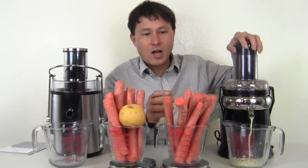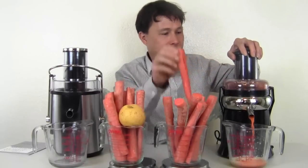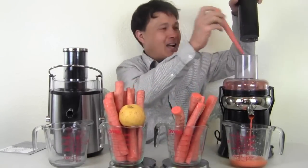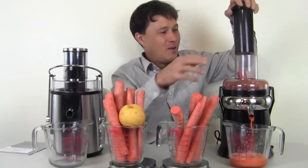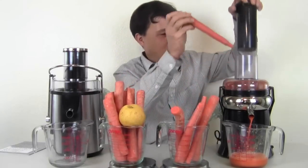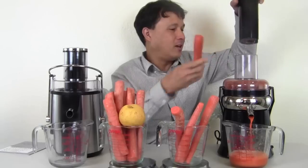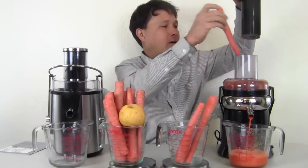You always want to take your time when juicing. Don't push things in too fast. Let's see, there's one carrot. Look at that, coming right out. It's been a long time since I juiced in one of these high-speed juicers, since I normally use a slow juicer at home. But yeah, this is working very well. We're getting a little bit of splashing, but yeah, cranking right through. The pulp's getting kicked back into the pulp collecting bin. No problem whatsoever.